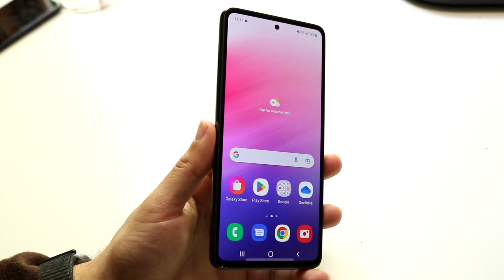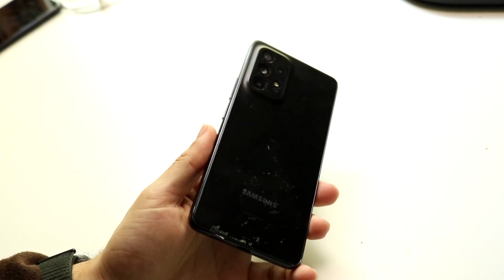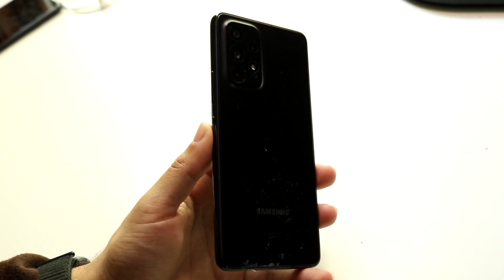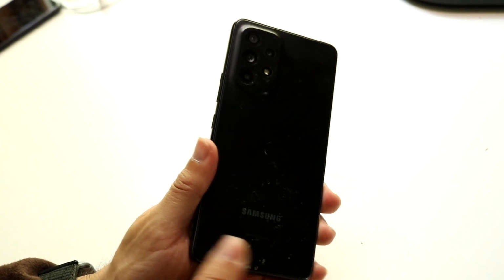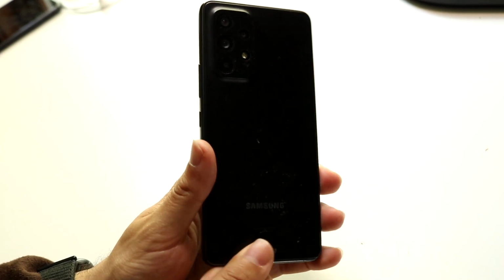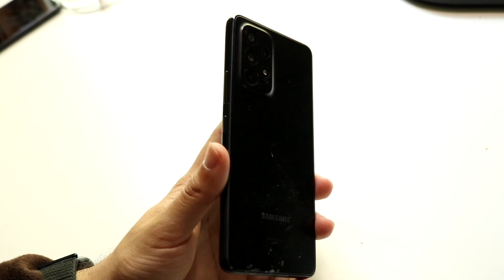Now, the thing I will definitely tell you about this particular device is that the Samsung Galaxy A53 was honestly a very interesting phone that came out back in 2022. And I still think there's a lot of capability behind this device. When I'm looking at this particular phone, it's a very good, decent phone.